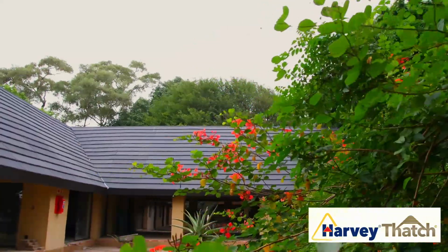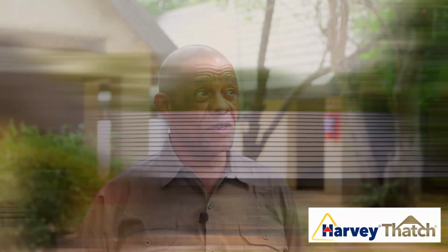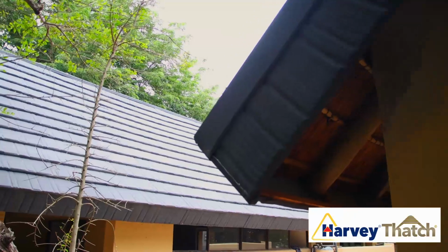I think we see a bright future with the Harvey Thatch tile coming through. We've got quite a lot of people being impressed with especially this upgrade that we are doing here currently at Wildfig. That there's quite a huge difference, and the elimination of the funny gables that we had before, and we've come up with this standard structure that looks properly streamlined, and it's coming out and looking quite good.